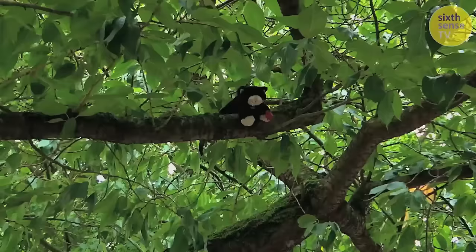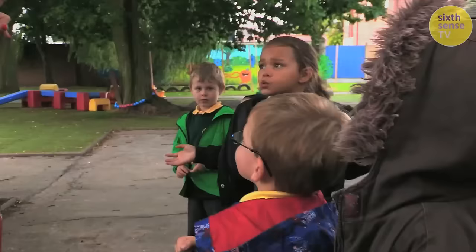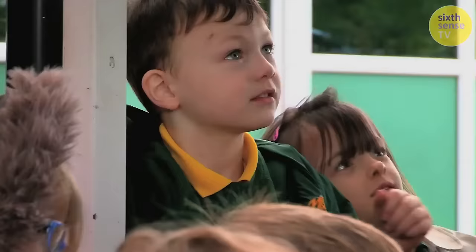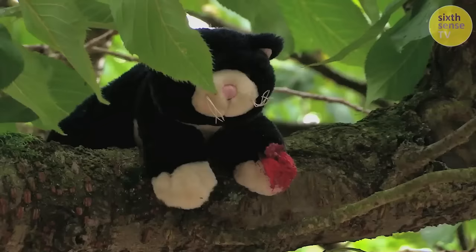I can't believe what's happened. Look! We've got a cat stuck up a tree! It's a toy cat. Miss Mills is pretending it's real. I can hear it mewing. I can hear it going meow, meow. Children, what are we going to do about that cat stuck up the tree? It's a real cat. Call the firemen! Call the firemen!